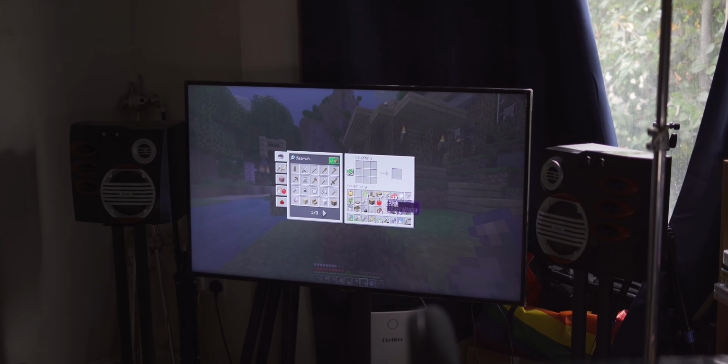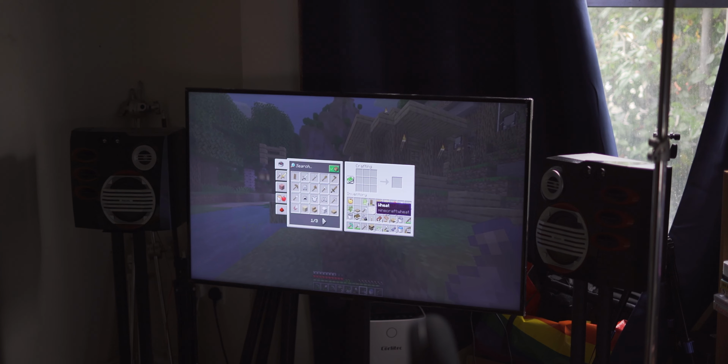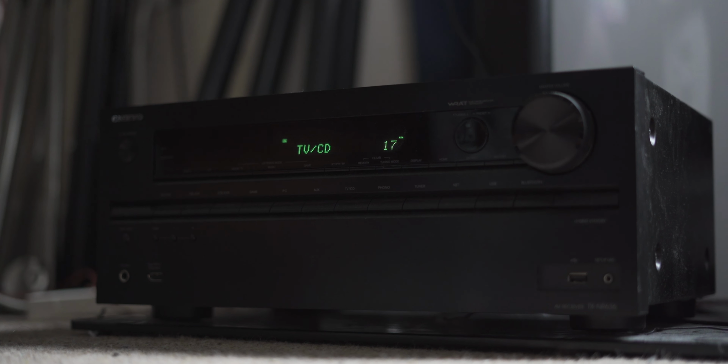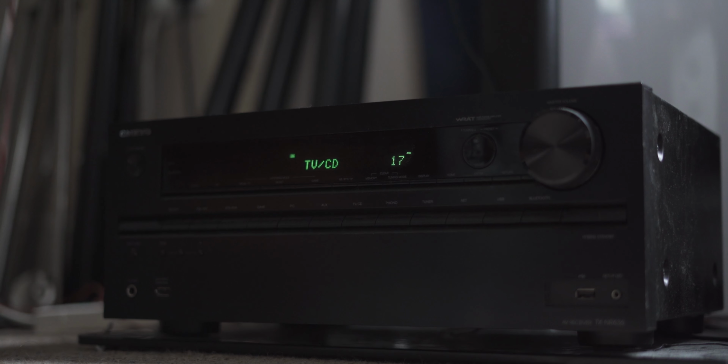This is my home entertainment setup. It's not fancy with an OLED panel or decked out with all the consoles. But what it is dominated by is my beloved Philips hi-fi speakers connected to an Onkyo AVR. It's a lovely setup, it sounds great, but it is a little bit impractical for the size of the room.